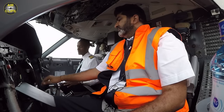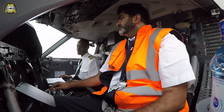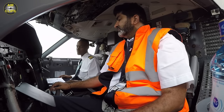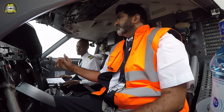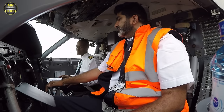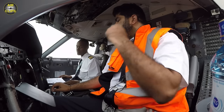Any emergencies before V1 will reject, or put the power to disk. Max braking, we'll stop on the runway, and we'll evaluate the situation and see whether we have an engine fire or what the malfunction is. If we have a fire, we'll try and park into the wind. If the wind is down the runway, we'll stay where we are, we'll shut down. I'll release the fire bottle and then we'll evacuate as necessary.